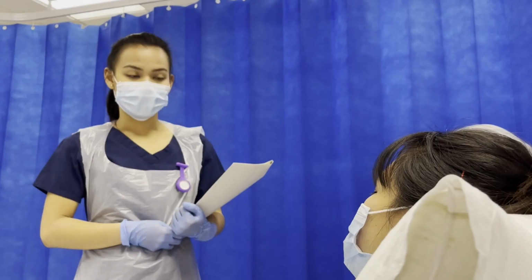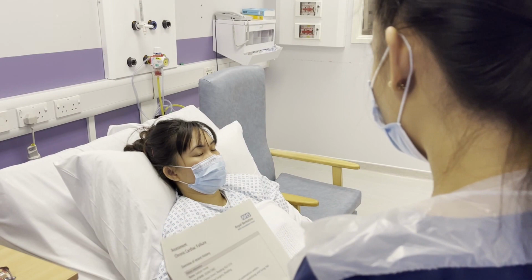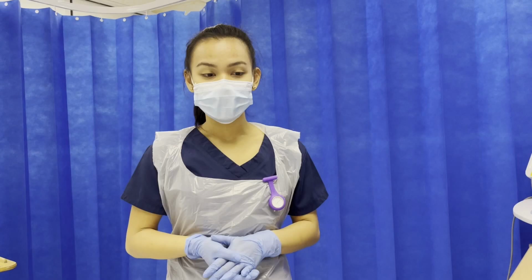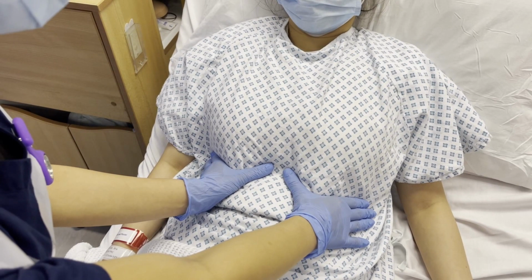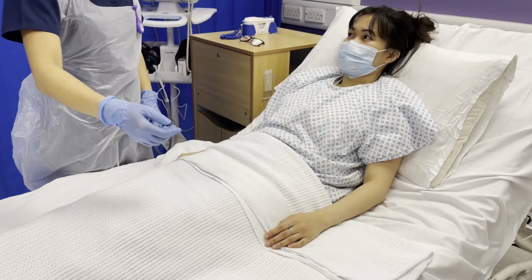For breathing, there are no audible respiratory noises such as stridor, wheeze, rattle, coughing. There are no visual signs of respiratory distress such as use of accessory muscle, sweating, cyanosis, seesaw breathing. Nicole, I'll just place both of my hands on your chest just to assess for equal air entry. Okay, Nicole, breathe in for me, please. And out. Breathe in. And out. Thank you, Nicole. Well done.